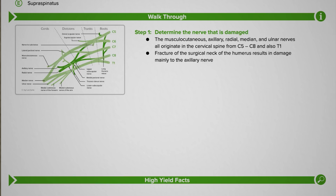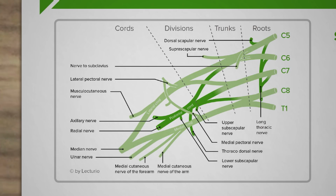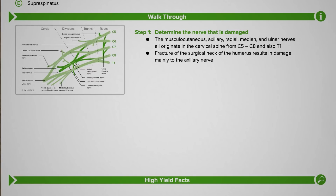Now that's really high yield. A fracture of the surgical neck of the humerus results in damage mainly to the axillary nerve. So our answer is likely to involve the axillary nerve. What we also need to know is that the axillary nerve provides sensation to the lateral side of the upper arm and shoulder. And this information is actually in the question stem and strengthens our argument that the axillary nerve is involved.